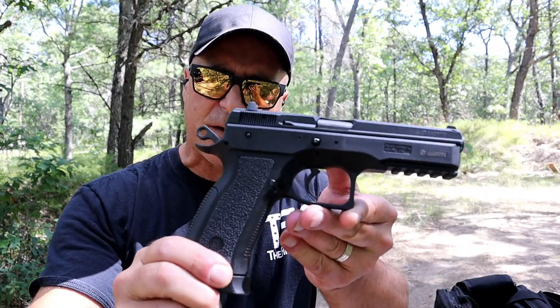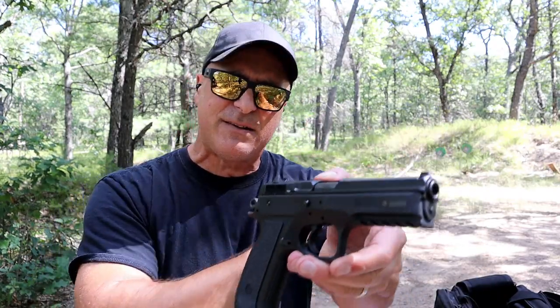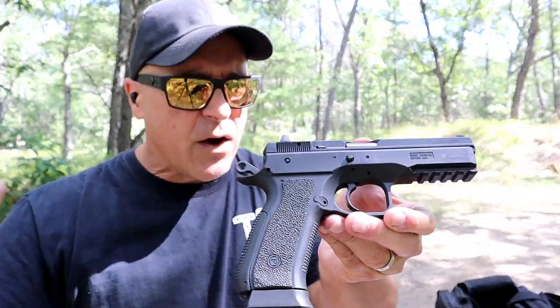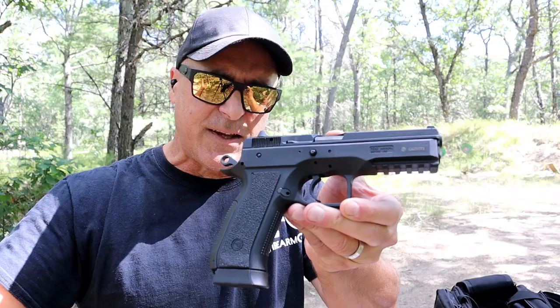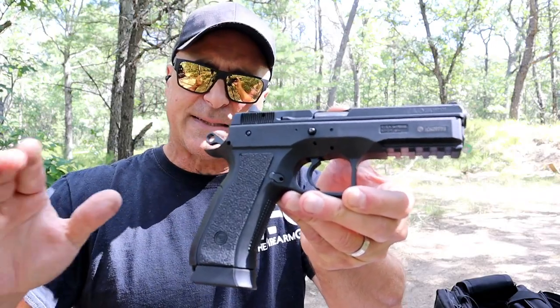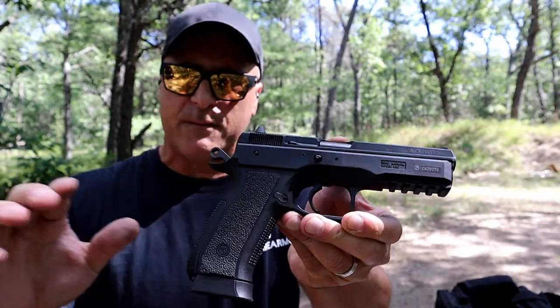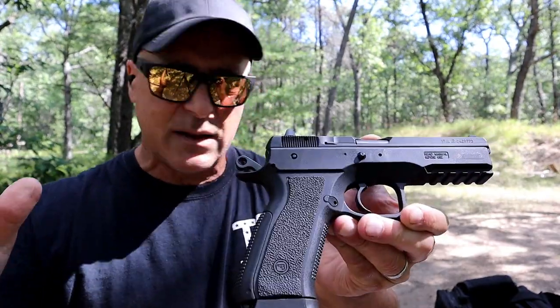And let's start right here. This one was discontinued in 2019. This is the CZ75 SP01 Phantom. Very similar to the all-steel SP01, except it has a polymer frame, which means interchangeable backstraps. Very much lighter, a little bit less expensive.